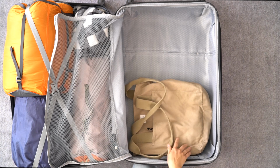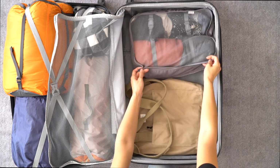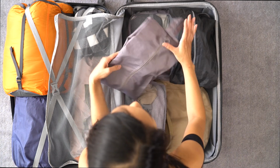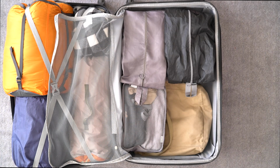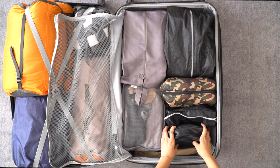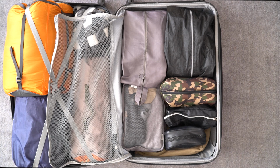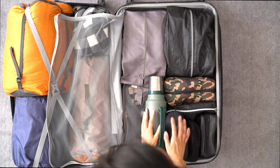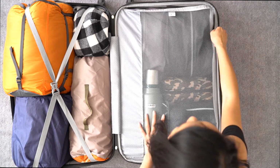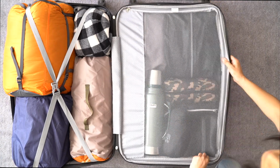Over on the right side, I'm going to place my tote down on the bottom, and then my clothing packing cubes, my shoes and slippers, and then these smaller bags are my toiletry bags, miscellaneous, and electronic bag. Since there's some space left in my bag, I added in a thermal. Now I'm going to zip everything together and close this up.